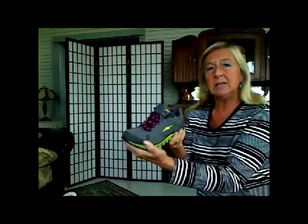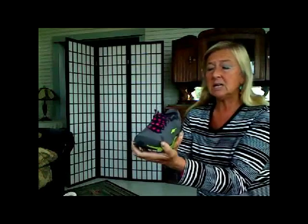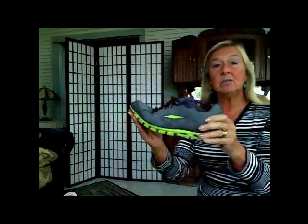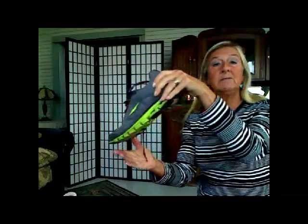But there should be a little bit of flexibility when I try and twist it, and a lot of flexibility here. Because this way, as you're walking, instead of putting the foot down like we were with the other shoe, we're putting our foot down, rolling forward, and it's bending, flexing, and allowing us to move forward.